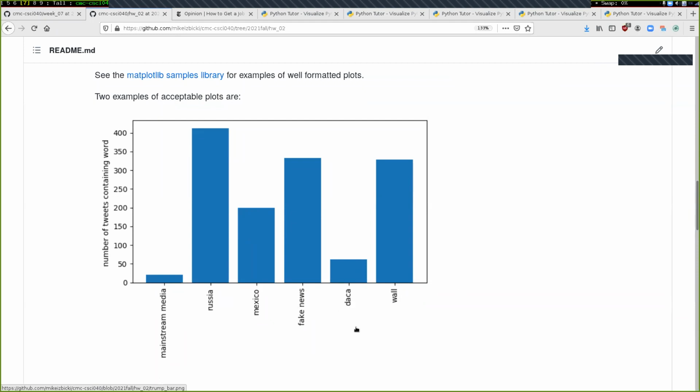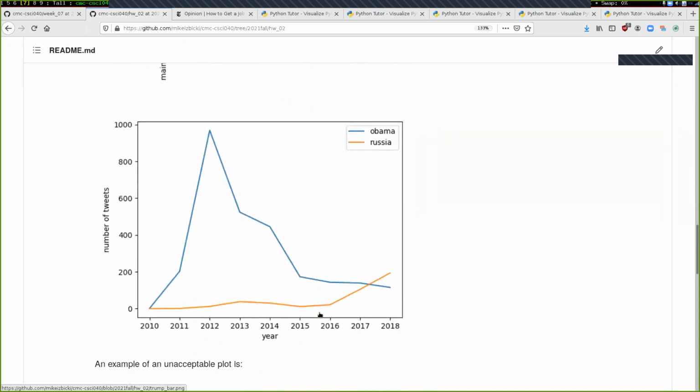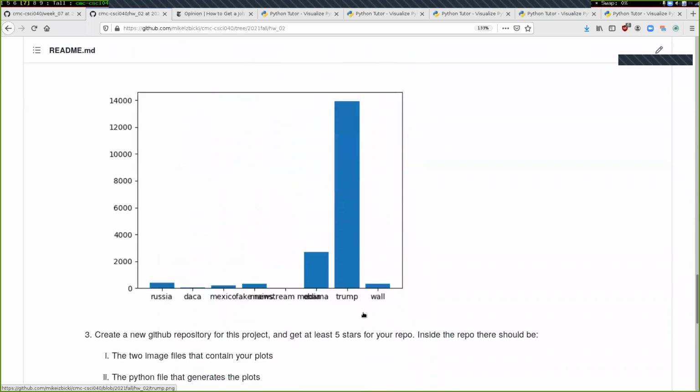This isn't a particularly nice one, but this is an acceptable example of x labels because the labels don't overlap. You can actually read them. Something that's an example of something that's not acceptable would be something like this down at the bottom, where the things overlap and are ugly. So yeah, example of something that's not acceptable.